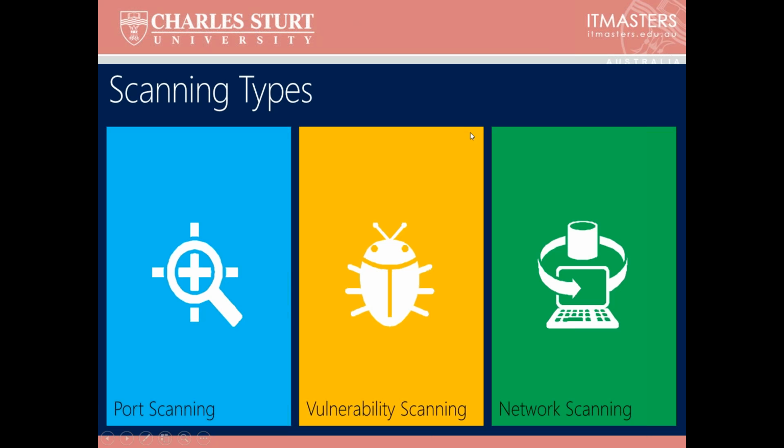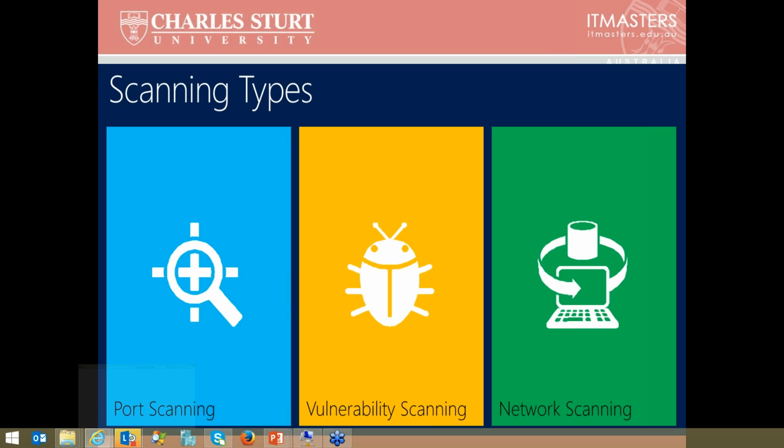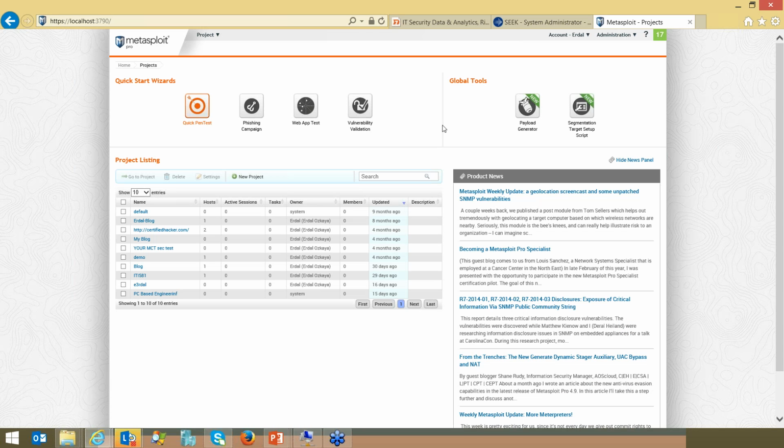Then the second step was scanning. You can do port scanning, vulnerability scanning, network scanning. If you remember, I was talking about Metasploit. Here's my Metasploit. Let's scan a website.